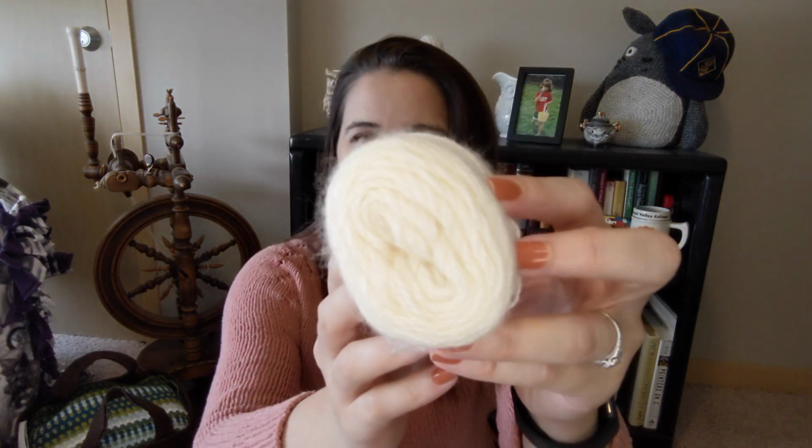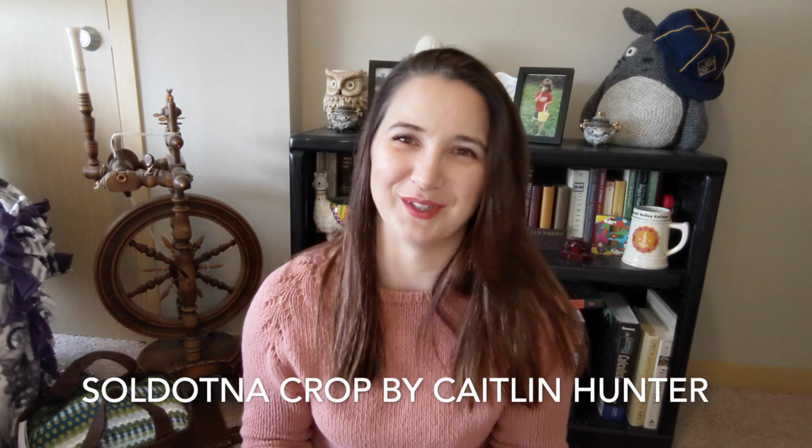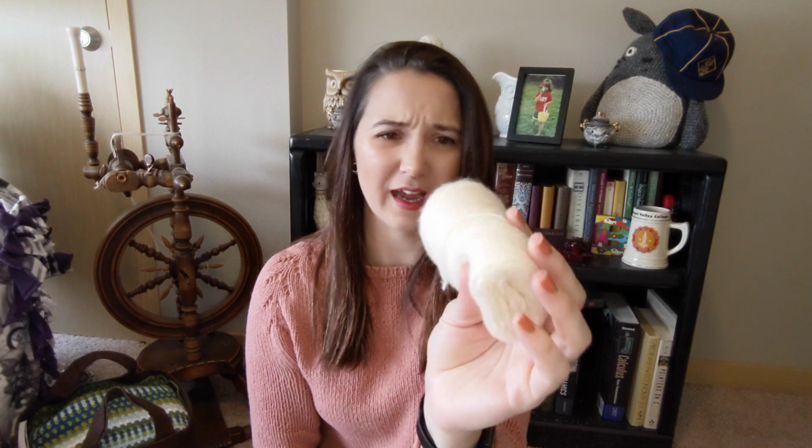Because I did the tassels, I was really hoping I would have enough yarn left over to actually make a tank top out of it or something, but I don't think I will, because this is all that I have left. I haven't weighed it, so maybe I could do that and see. But I do have 3 other skeins in the other colors that I used for my holiday Soldotna. I'll put it on the screen because I probably did not pronounce that correctly. But anyway, I have this little bit in the ivory color, and then I have a pinky color and a red, like a ruby red.